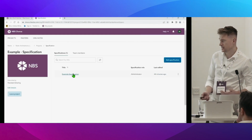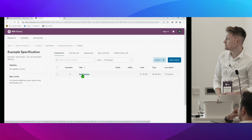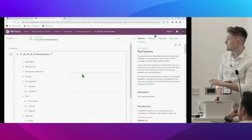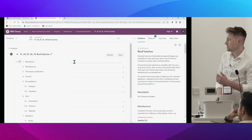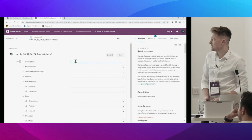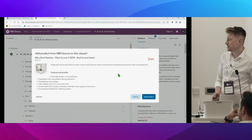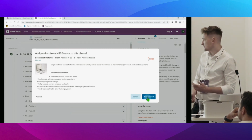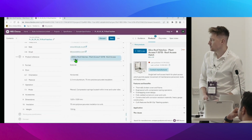So it's essentially a copy and paste process. We've got a blank clause there just for generic roof access hatches. That's the Uniclass code there and the description. It's just a copy, paste in place, and very shortly you'll see it still brings up the features and benefits. Is this the correct one? Is this the one you want? Yes, it is. Add it to your project. And there you go, that's as simple as it gets really.